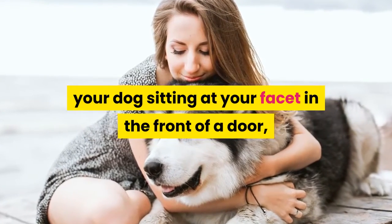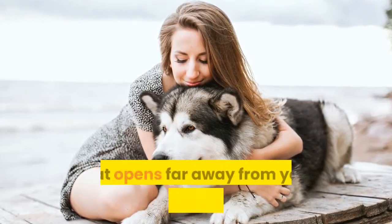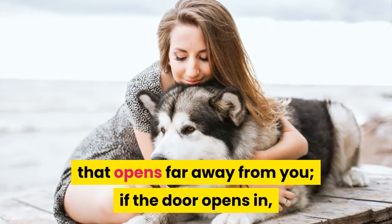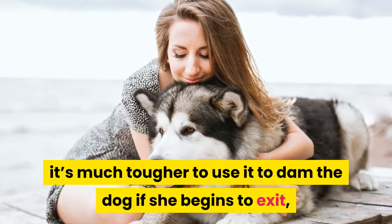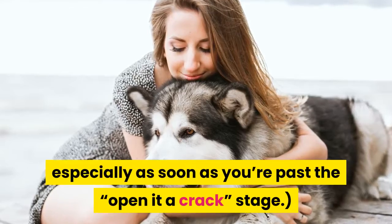Teaching your puppy to stay in front of the door. With your dog sitting at your side in front of a door, tell her to wait. It works best if you use a door that opens away from you. If the door opens in, it's much tougher to use it to block the dog if she begins to exit, especially once you're past the open-it-a-crack stage.